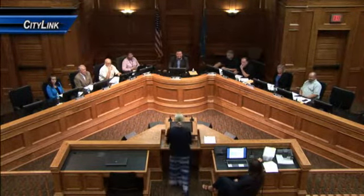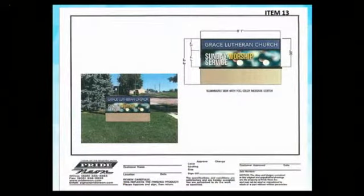Hello. My name is Siri Sorensen. I'm the pastor of Grace Lutheran. I live in the county, actually, 48186 257th Street, but I serve as the pastor and spend most of my hours in the Hilltop neighborhood. Maybe to say that our church has been a part of the Hilltop neighborhood since the neighborhood's development.